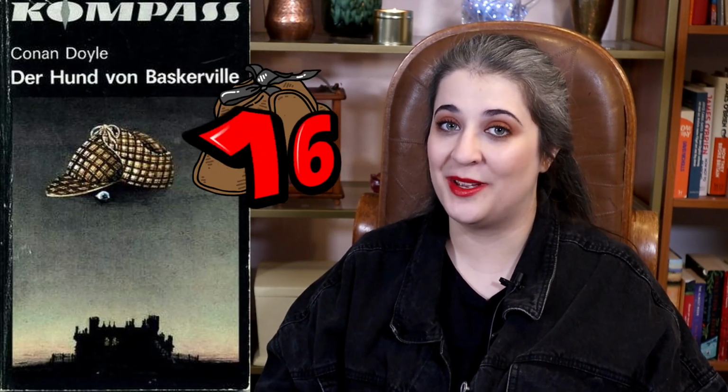Now we get to German editions. I am routinely disappointed with German book cover designs, so let's see what we get today. Here we have a deerstalker, a really big deerstalker. It's bigger than the castle it's hovering above, so take a really big shot.